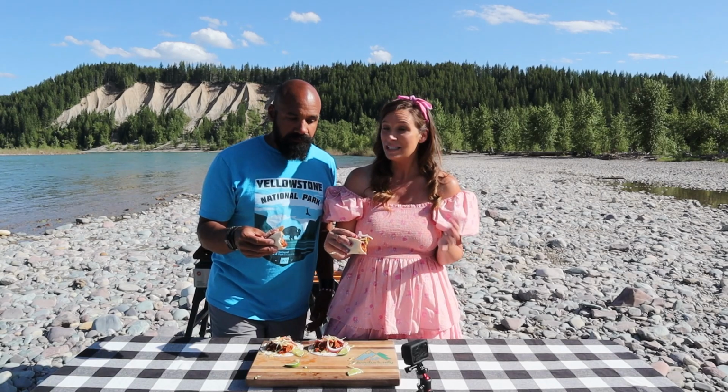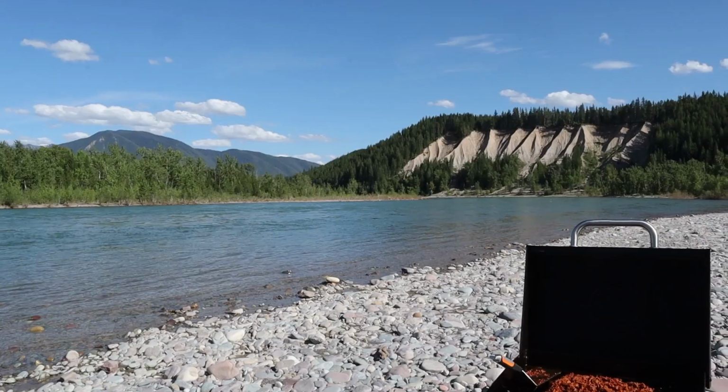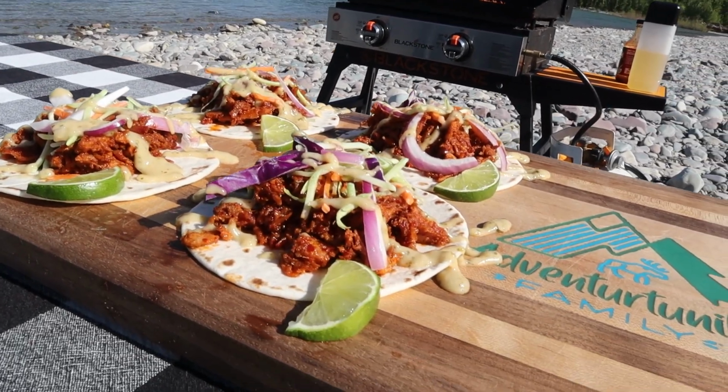And I'm really glad we did the dry slaw, because I think just another liquid would have been a little bit too much with this. Too saucy. Yes, but this is delicious. I love it. Yeah, it's fantastic.